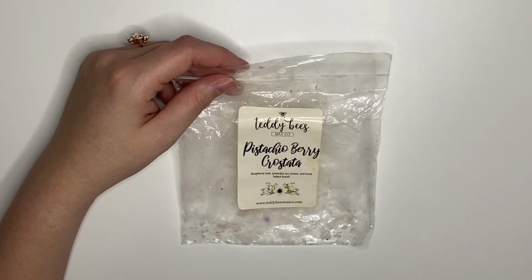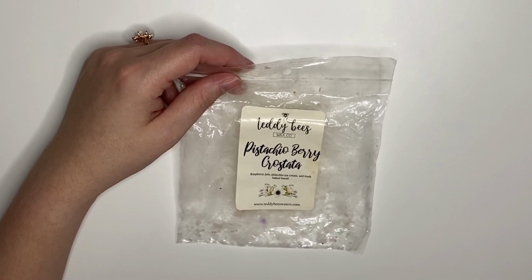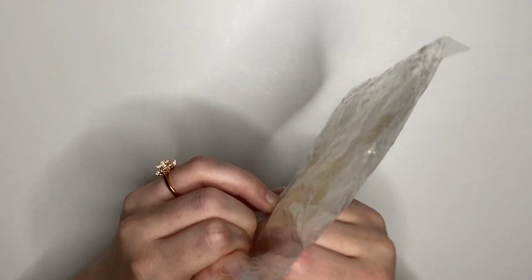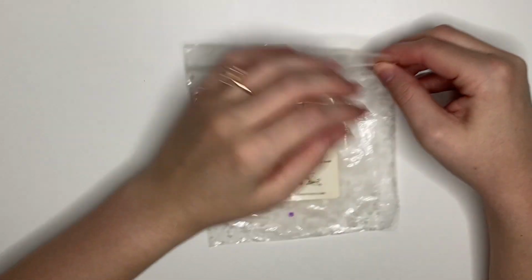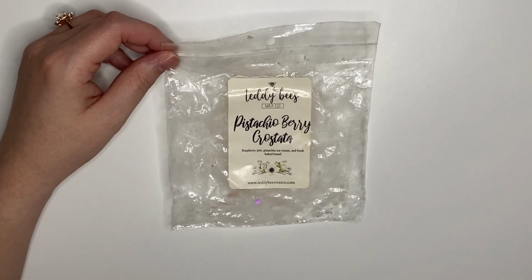Pistachio berry crostata. I'm melting this right now. I did melt it earlier this week. It's raspberry jam, pistachio ice cream, and fresh baked bread. It smells phenomenal in the bag. I just don't know if I'm doing something wrong with Teddy Bees or what. Tried all different amounts in my warmers. I just don't think that they work particularly well in my house, and their wax is on the more expensive end, so I'm just not vibing with it.